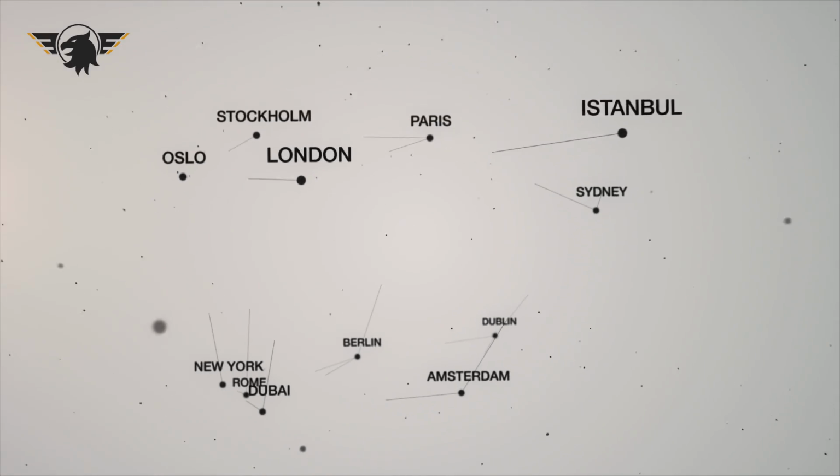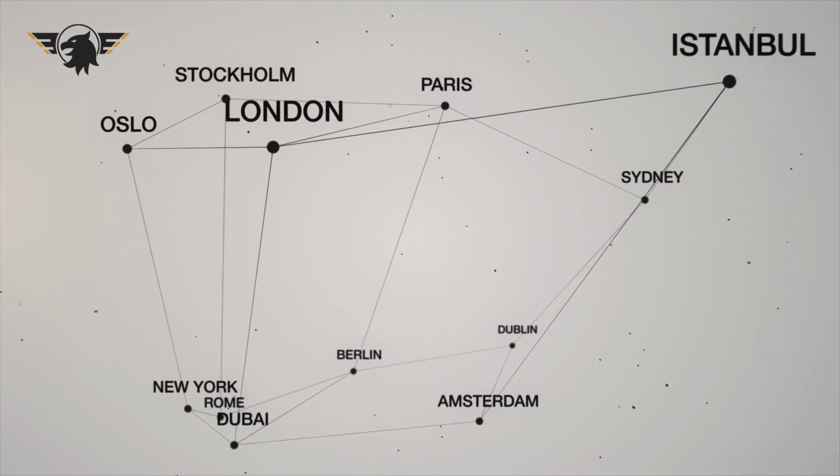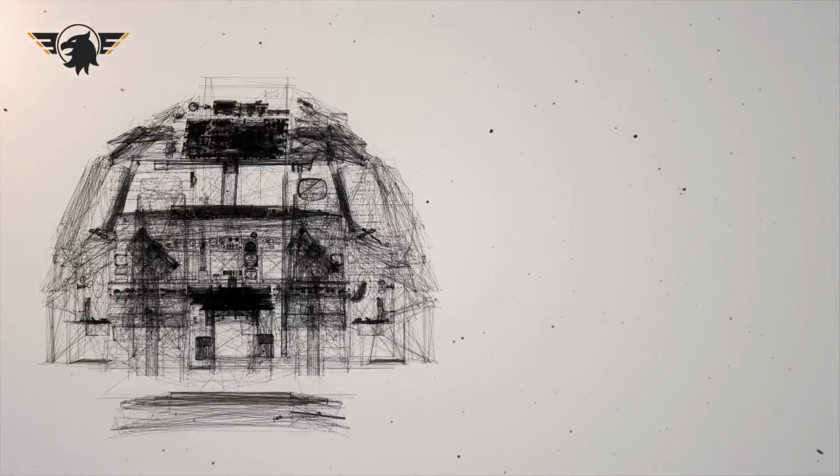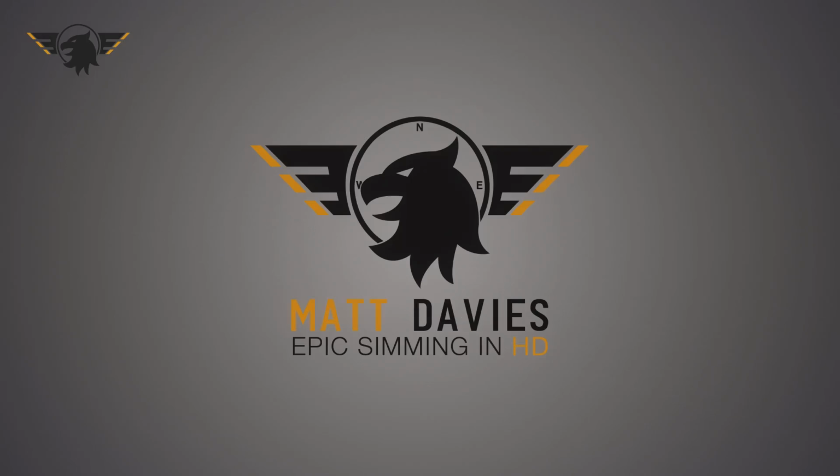777, turn right, heading 185, reduce speed 180 knots. 185 on the heading, 180 on the seat Gulf Air 007. Speedbird 124, reduce speed 160 knots to 40 me. Reduce 160 to 4024.